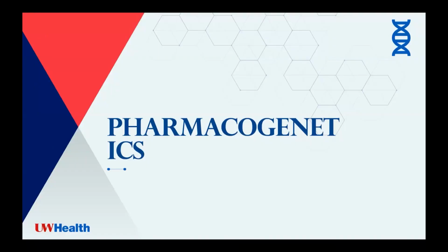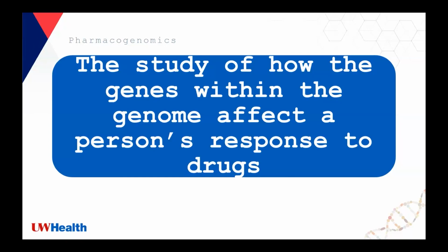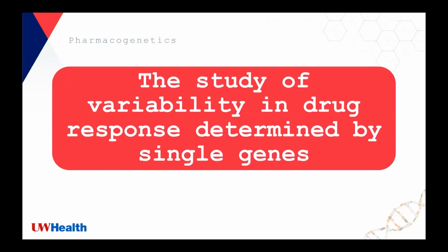So pharmacogenetics, and I apologize, my slides did not email over very well to this computer. So it's normally on one line. There's a difference between pharmacogenomics and pharmacogenetics, and a lot of times people use those interchangeably, but I wanted to identify what the difference is between the two. Pharmacogenomics is the study of how the genes within the genome affect a person's response to drugs, whereas pharmacogenetics is the study of variability in drug response determined by a single gene or maybe multiple similar genes. So pharmacogenomics is really looking at the entire inclusive genome that includes coding and non-coding genes.